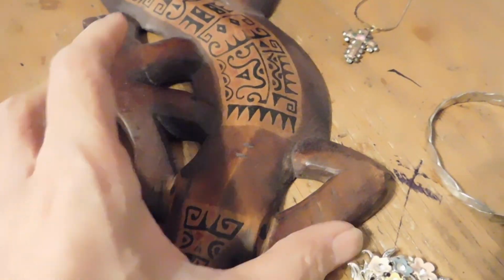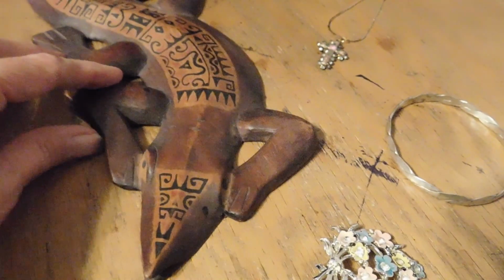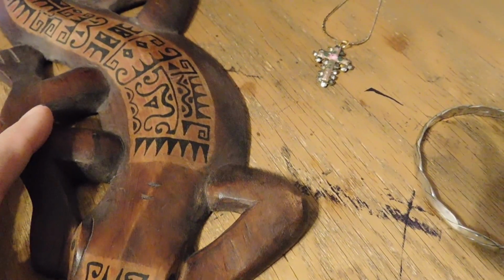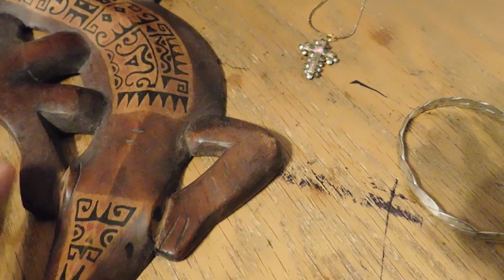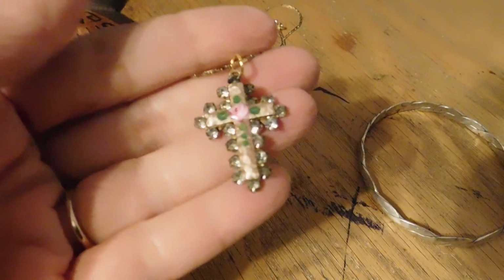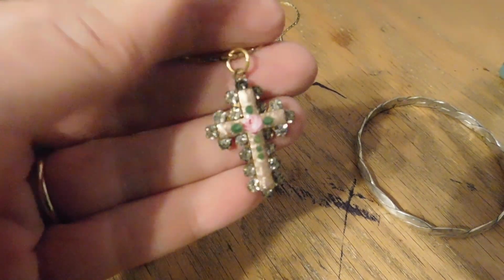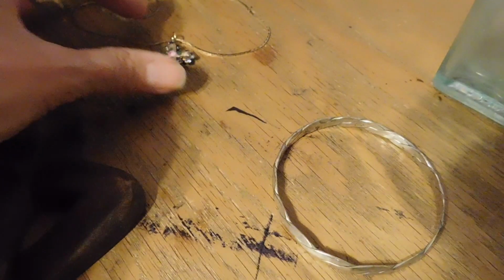First up is this Indonesian hand-carved and painted gecko wall hanging. And let's see, he sold for $29. And then this, I just listed this last week. Little guilloche enamel cross in a pink color, which is really fun, with rhinestones. Little necklace. And that sold for $18.